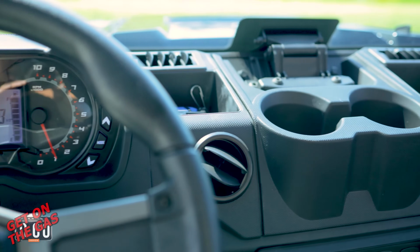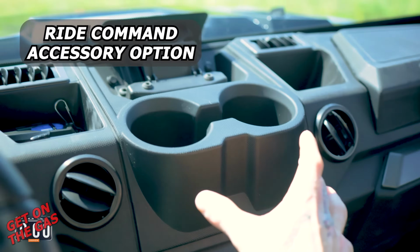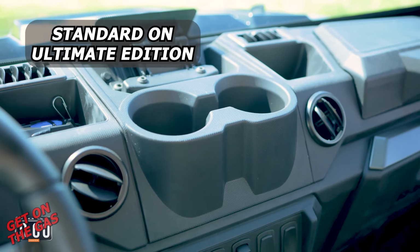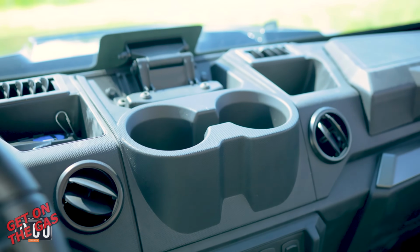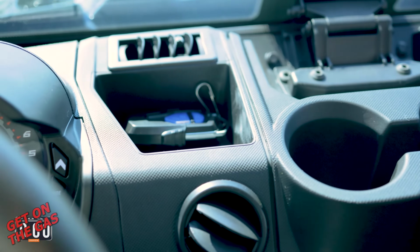Here you'll find 2 cup holders instead of that Ride Command display that is normally here that acts as a GPS. You can get that as an accessory and add it in there. It is very easy to do. Polaris makes it as an OEM accessory for it.